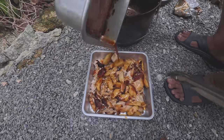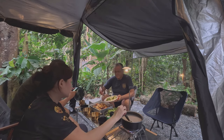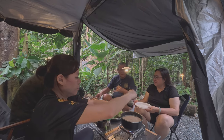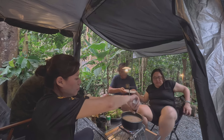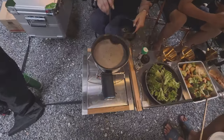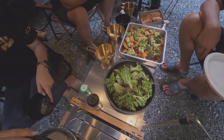Roasted chicken with potatoes. While Jenny finishes up with our mushroom soup, we'll add some broccoli to dress up the roast chicken. For dinner tonight, we are having roast chicken with potatoes and broccoli, garlic bread, homemade mushroom soup, and a salad.